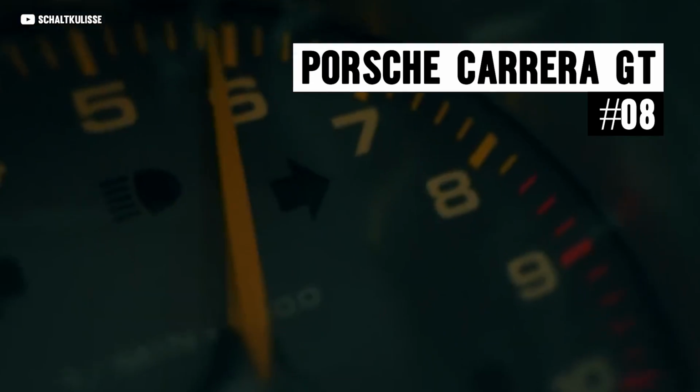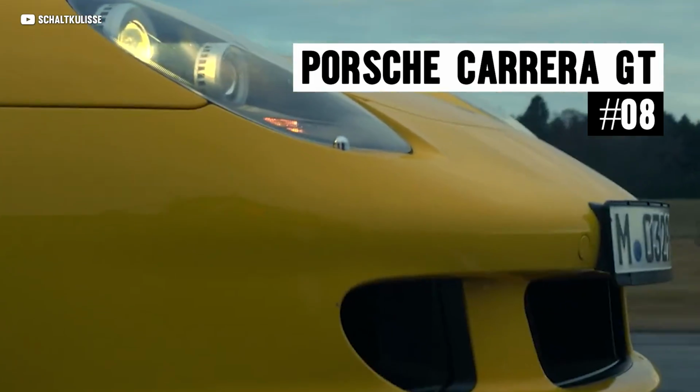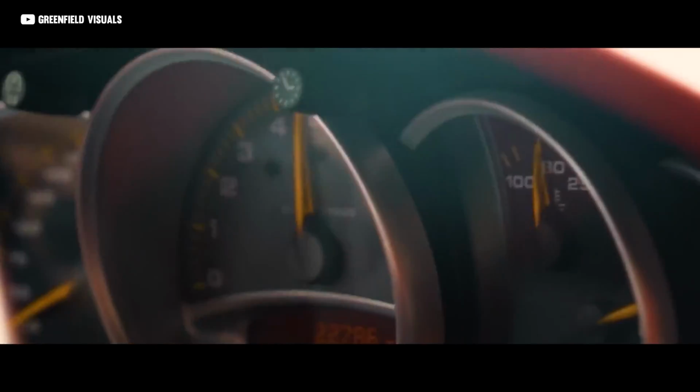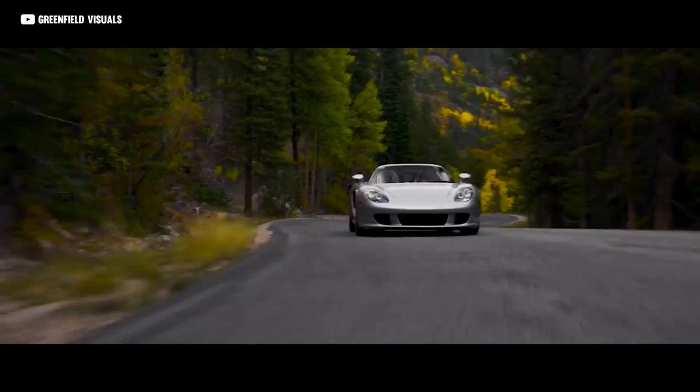The Porsche Carrera GT is just an absolute stunner. It's a Porsche supercar for the modern age. Breathtaking looks, a magnificent V10, and mind-blowing performance.